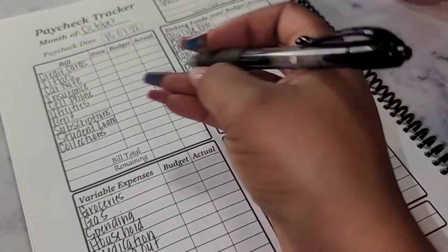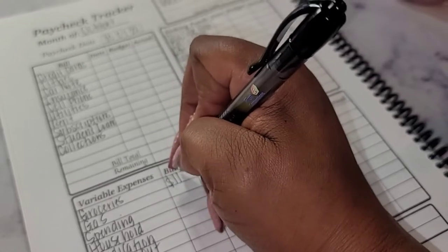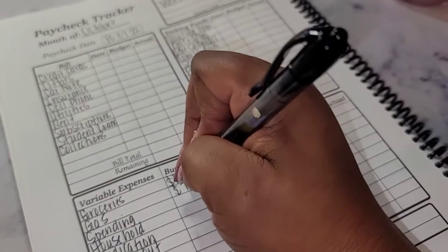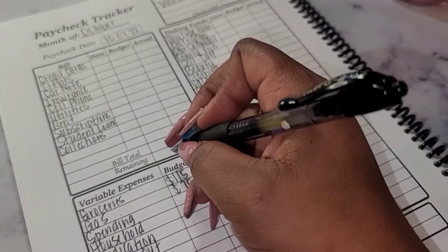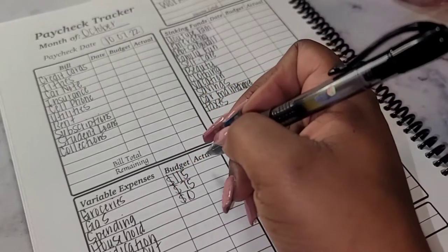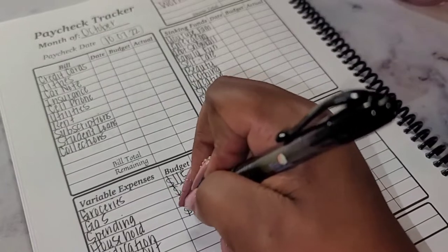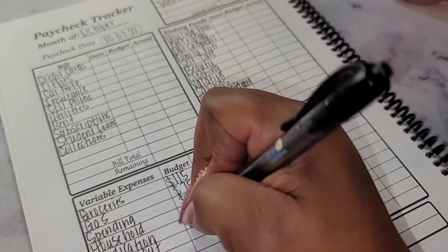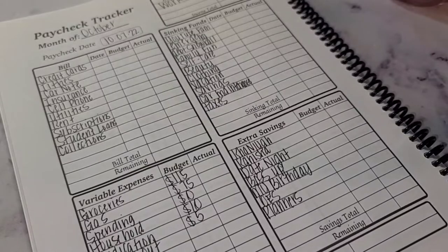So for my groceries, I am going to budget $115. For gas, I'm going to do $75. Do I want to do anything for spending? No, I'm not going to do anything for spending. And for household, I have $10. And for medication, I'm going to do $5. Let me grab a calculator.